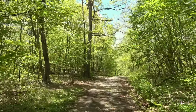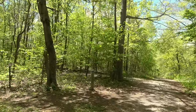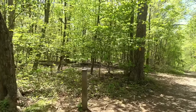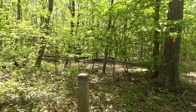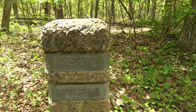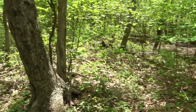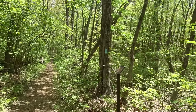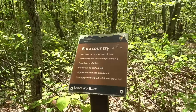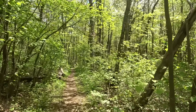Is this the four-way junction? What does this say? I think that's the way we need to go. These tiny little signs. Yeah, Little Devil's Stairs Trail. That's the way we need to go. Down this way. Backcountry. Alright, so yeah, we need to go this way.